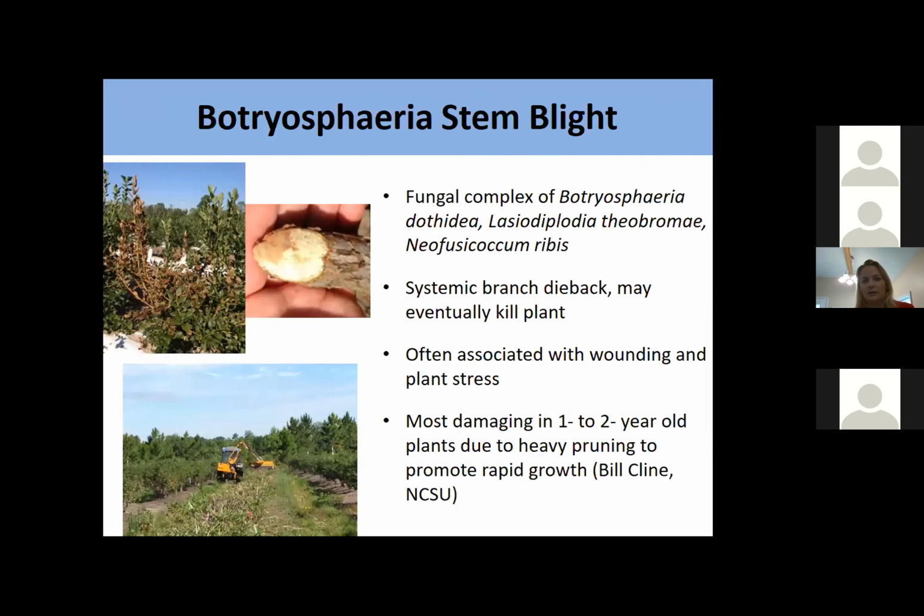So one organismal group I'm studying for my PhD is this fungal complex of Botryosphaeria organisms. It's called Botryosphaeria stem blight. And it's a complex of organisms: Botryosphaeria dothidea, Lasiodiplodia theobromae, and Neofusicoccum ribis. You may be thinking, oh, we may not have too much Botryosphaeria right now. This has actually become a global emerging threat. This is becoming a big issue in a lot of crops globally, with a lot of increased hot temperatures that we're having in our climates these days.